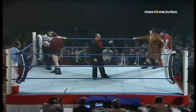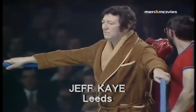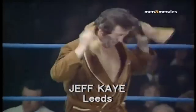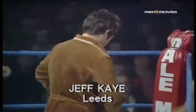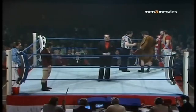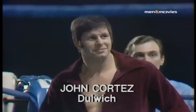In the red corner on my left, I introduce to you from Hull, and I ask you to welcome Jeff Kaye. And in the blue corner on my right, his opponent from Dulwich, John Cortez.